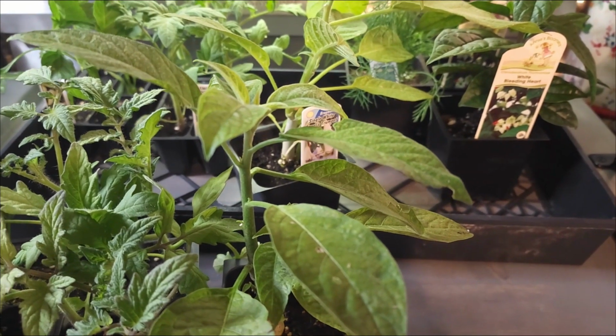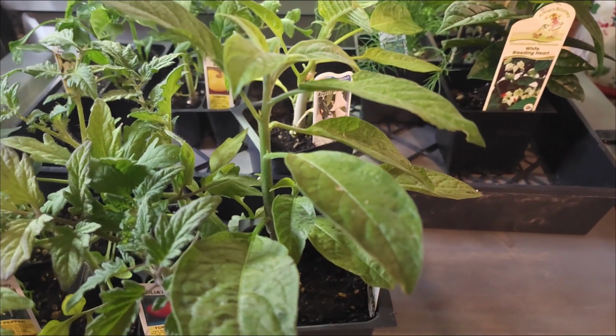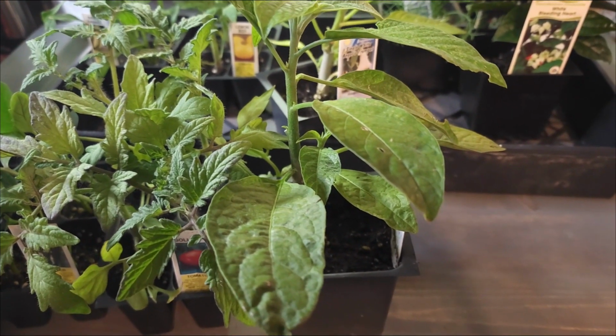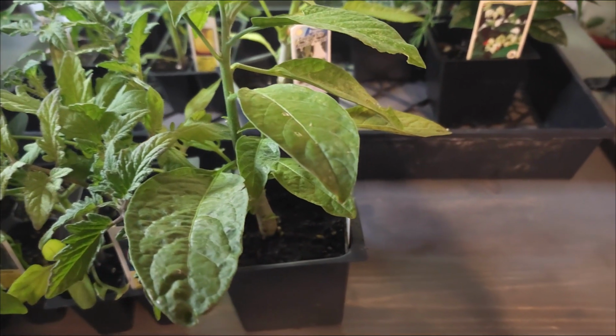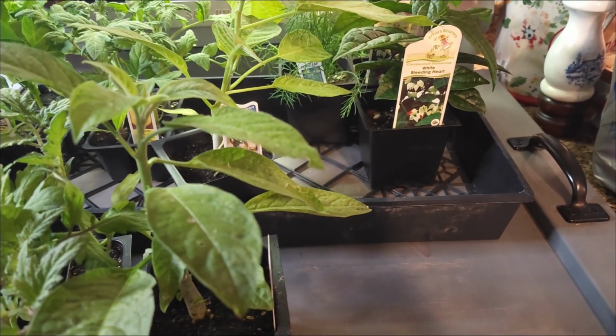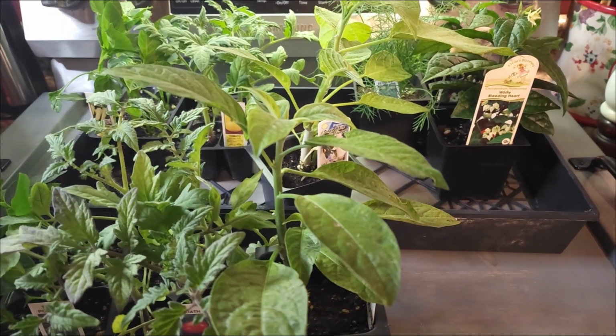So I'm gonna go ahead and put the peppers out with my peppers. The tomatoes, I don't know what I'm gonna do with them yet. I might should have waited on those, but I didn't. So, you know, the dill can go ahead and go out, and then the flowers we will get set out this weekend. So there is my haul from the nursery.